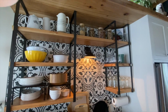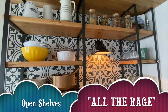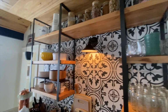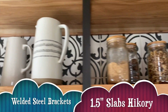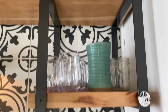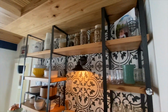So one thing that we decided to do here to kind of open up the space a little bit, we decided to go with some custom open shelving, which is kind of all the rage, but you have to think about it in a very practical way. Because of the small footprint of our kitchen, we wanted it to be more open. Well, the open shelves really help with that feeling. However, it can get very cluttered. You almost have to think of it as a display shelf.